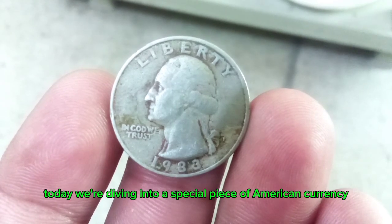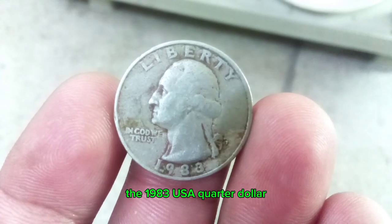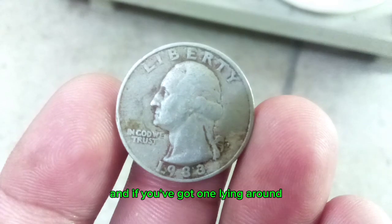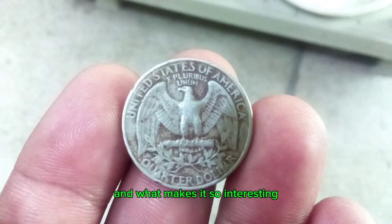Around the world. Today we're diving into a special piece of American currency, the 1983 USA quarter dollar. This coin holds a unique place in numismatic history, and if you've got one lying around, you might want to stick around to learn about its circulated value and what makes it so interesting.